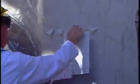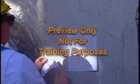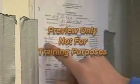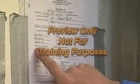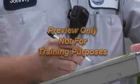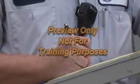Before entry is authorized, each entry employer must prepare and post an entry permit at the entrance of a permit-required confined space. It is important for the authorized entrant, attendant, and entry supervisor to read the permit before working in or around the space. The entry supervisor must terminate entry and take the following action when any of the following apply.